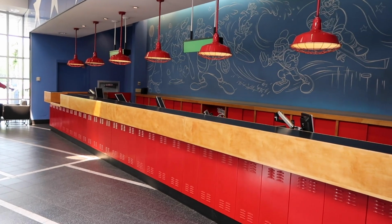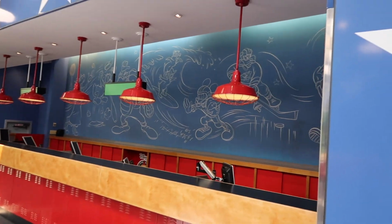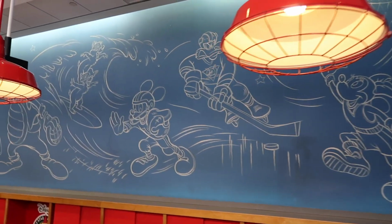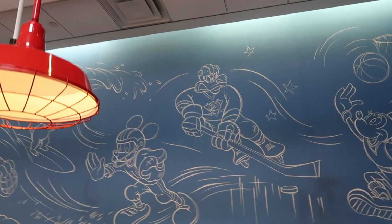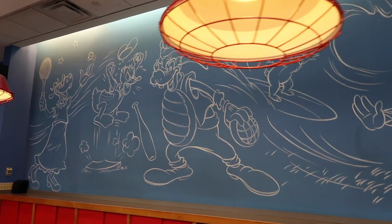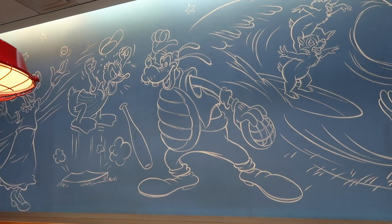Over here they have another front desk too. It doesn't look like they're using this, but just check out that background, which is super cool with all the different characters and stuff. Like Mighty Ducks here too, which they also have over at Movies. That's pretty cool. They have Goofy as a catcher.